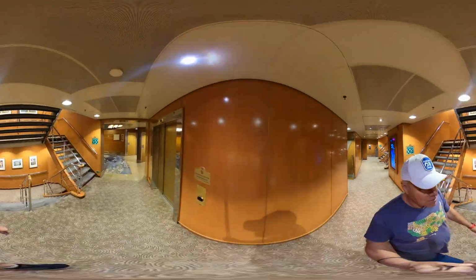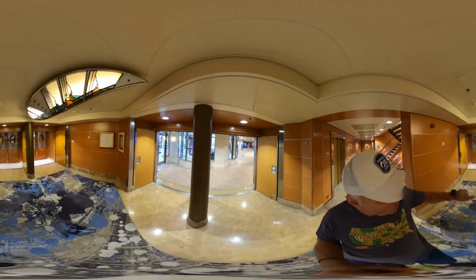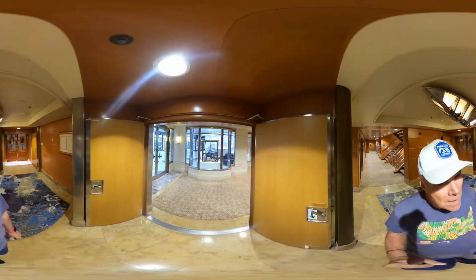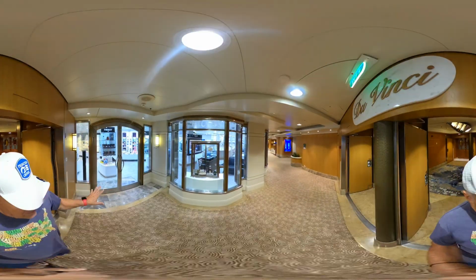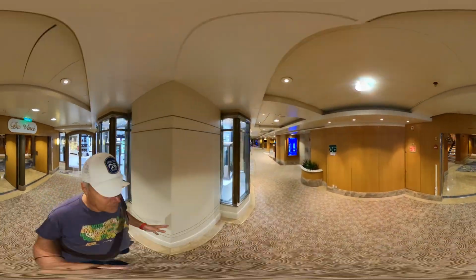Crossing back over to the port side, the left side. They're not open yet. And this is Facets. So they sell watches and jewelry.